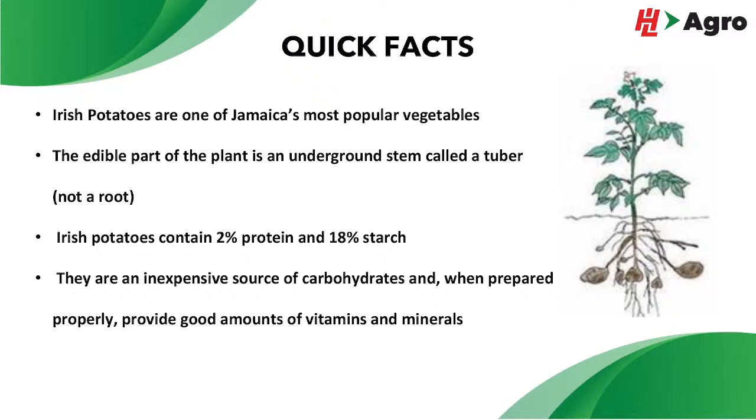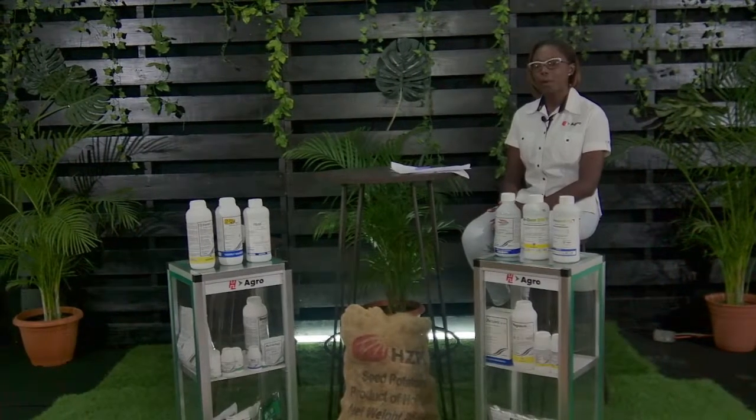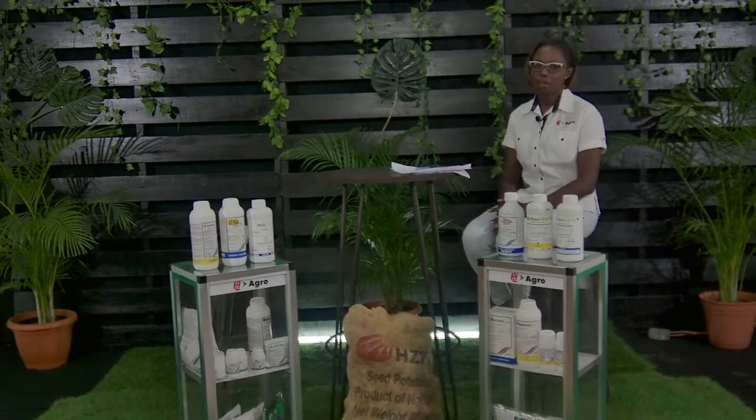Irish potatoes contain 2% protein and 18% starch. So for all the people who are serving meals and you're using potato as the side order for vegetable, that's just additional starch. And last but not least, Irish potatoes are an inexpensive source of carbohydrates, and when prepared properly, provide good amounts of vitamins and minerals.